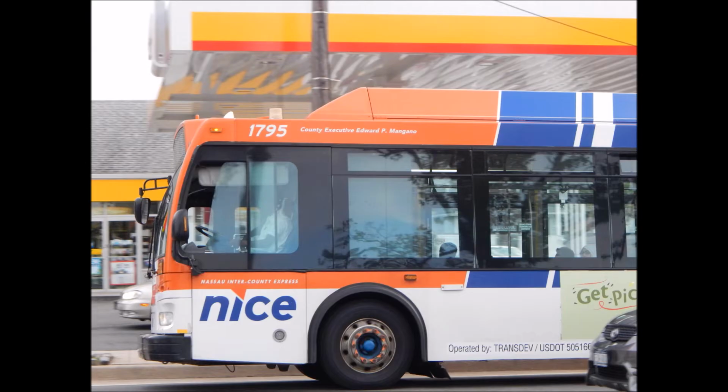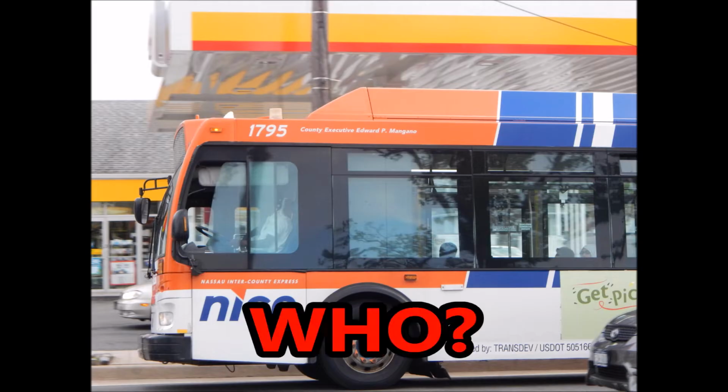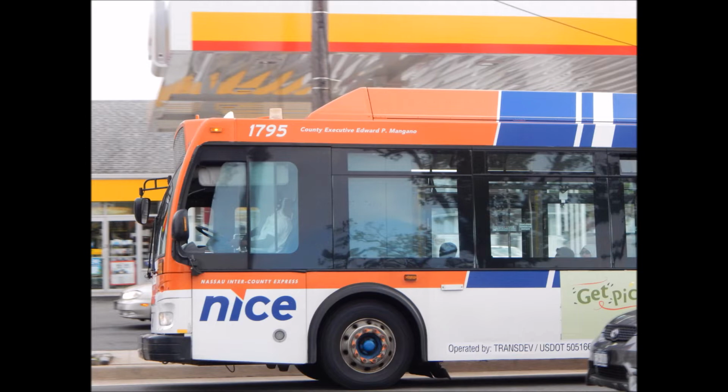And one thing that these buses do now, ever since Nice got here, aside from breaking down, they've been having transmission issues where the gears don't shift. So it forces the bus to basically drive at a slow pace, and that's bad. Now, I've heard that Nice Bus fired all of their maintenance workers. Bad idea, because who's gonna maintain the buses? Who? Now, I don't know about this for sure, but I think that they have.